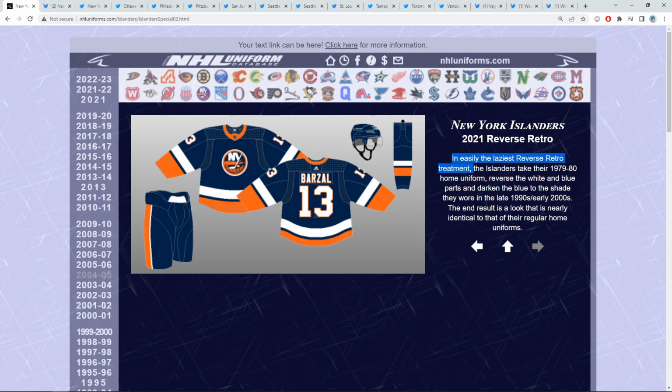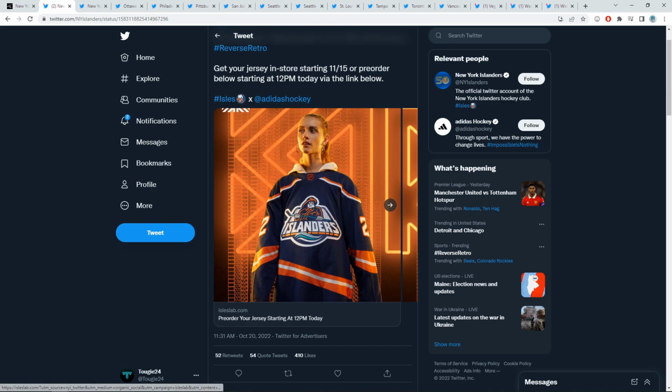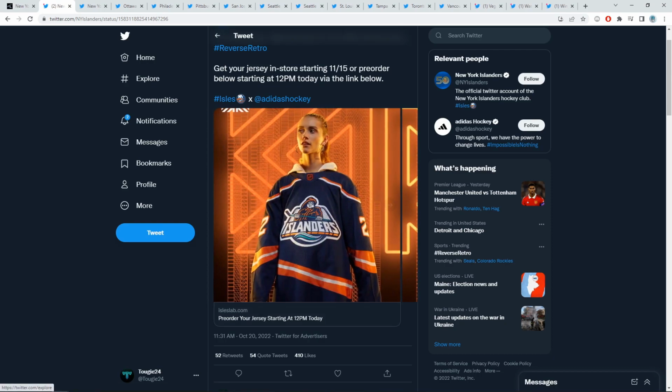And they are right to put that amount of sass. This is a beautiful jersey. I love it. I want it. The colors are perfect. Oh my God, it's great. Still want that Islanders jersey. But for reverse retro, lazy as hell. So what did they do this year? They give the people what they want, but they do it in such a lazy way, bringing back the Islanders fisherman.